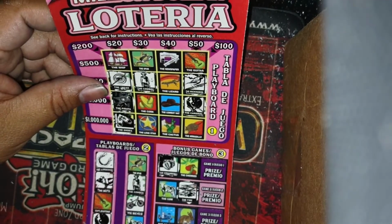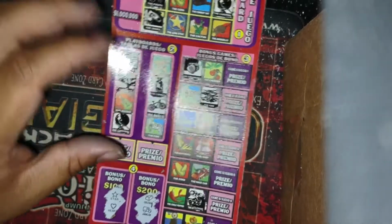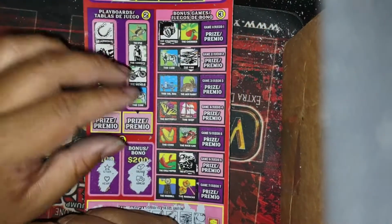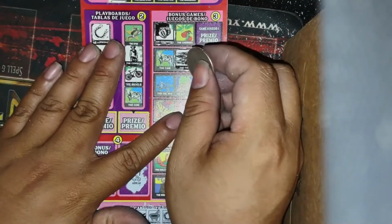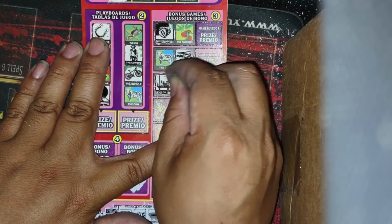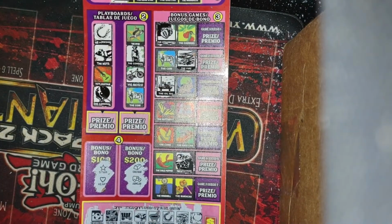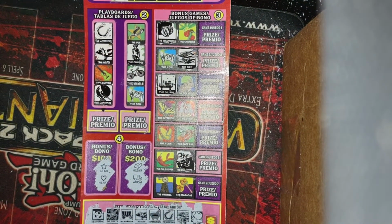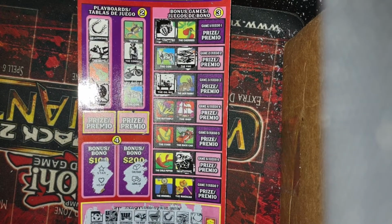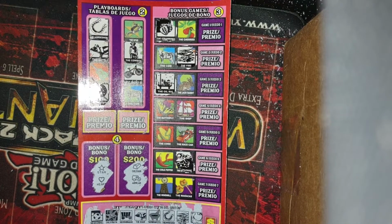Alright, next three. We have the hen, the horse, and the oil rig. So let's see. A hen, horse, or oil rig? Nope, not on the top. We do have an oil rig. Go ahead and scratch out that oil rig real quick. What about a hen or horse? Nope, I mean, oh man, I'm so close to at least 20 something.